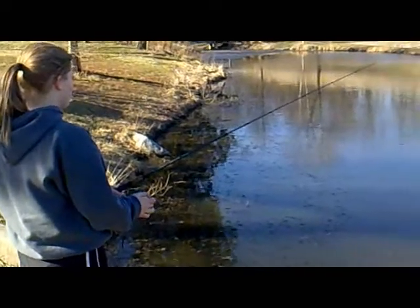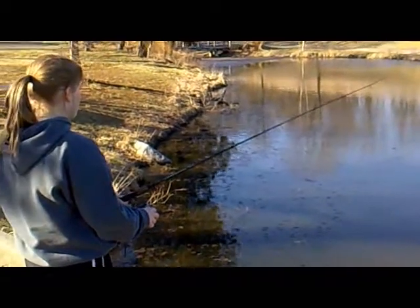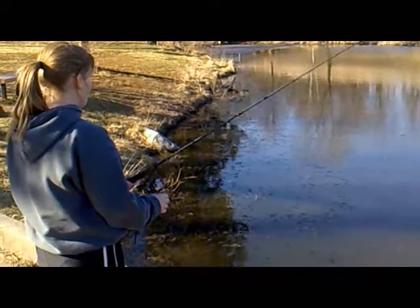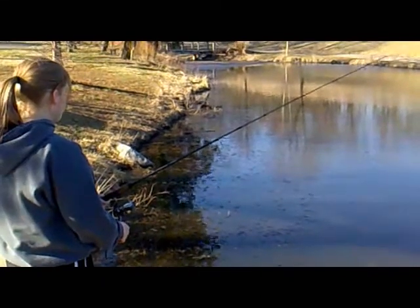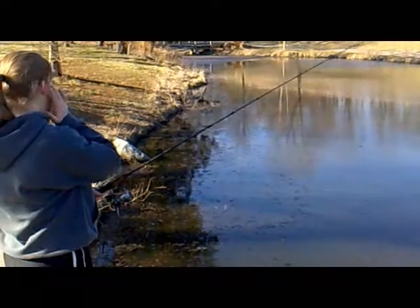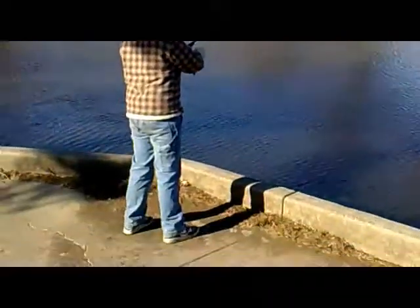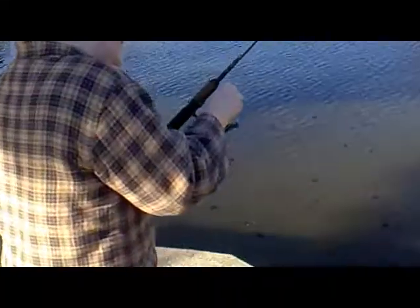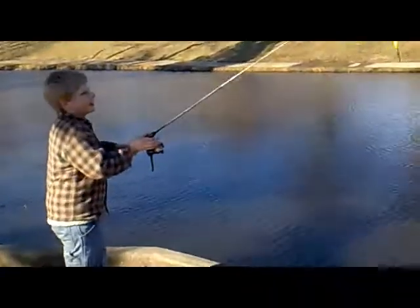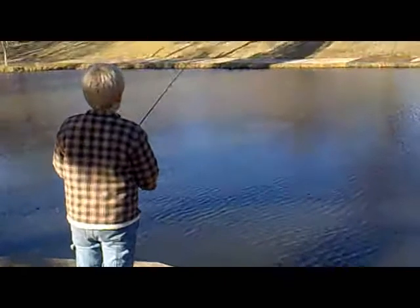Daughter's trying for a crappie. All right, go ahead, Nick, cast it out there. Oh, what was that? You didn't have your bail open, did you? No. Girly thing. There you go. Cast it far, man. That was good. Yeah, that's a good spot right there.